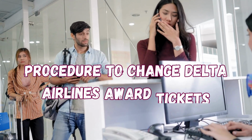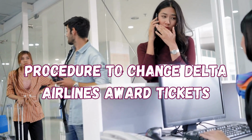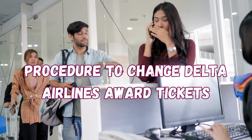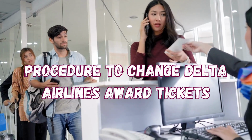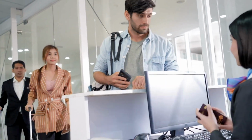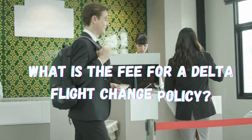Next is the procedure to change Delta Airlines award tickets. The process of changing a Delta Airlines award ticket is the same as any refundable and non-refundable ticket. Besides this, a fee will also be charged depending on the route. What is the fee for a Delta flight change policy?